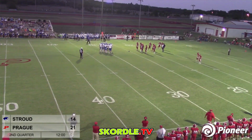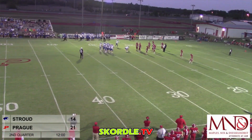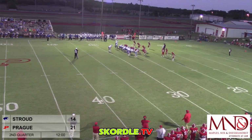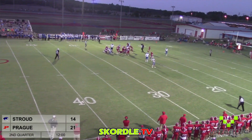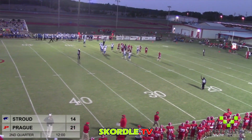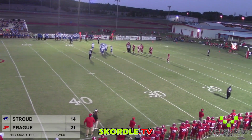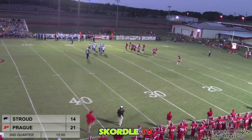Stroud's got it at about the Red Devil 25-yard line after that big play there from Baker to Nichols. So Baker's going to go under center. Again, Blackheart behind him puts a man in motion, hands it off to Blackheart straight up the middle, and he's met by two or three Red Devils. I believe that was Ryan Hedge, number 7, who had the initial contact on the tackle. That'll bring up second and about 7 here with 8:49 left in the first half.